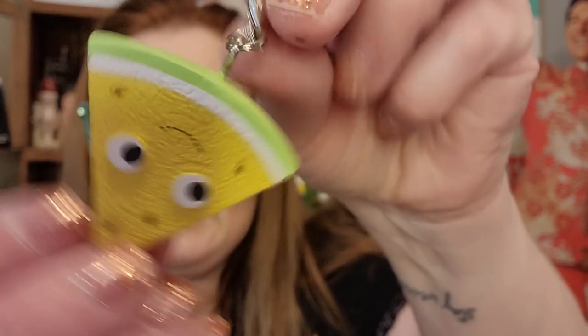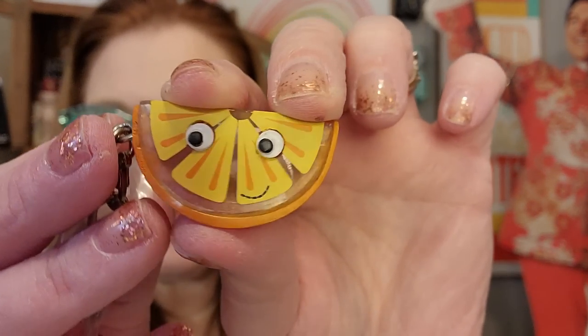Oh, we got pineapple. Pineapple friend. Well, this is the last one. This is the last hope of the Yummy World by Kidrobot. We want an egg. Egg, egg, egg. No, we got another orange. We got an orange slice. We got a twin of the other orange.